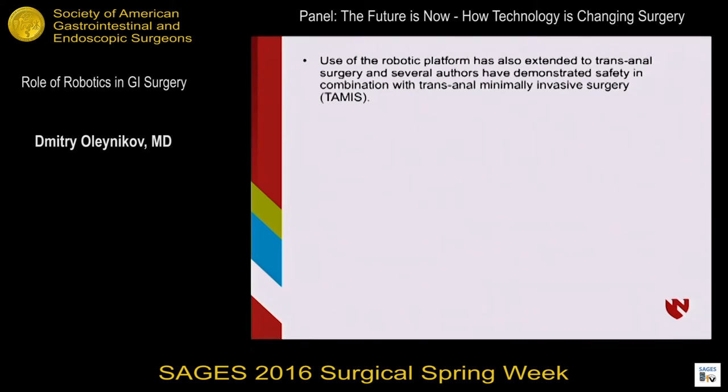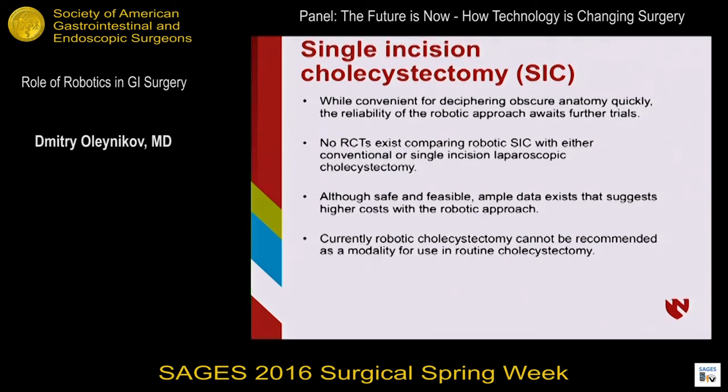The use of robotic platform is also extended to transanal surgery, and several authors have demonstrated safety in combination with transanal minimally invasive surgery, or TAMIS, and I think there may be a role for the new SP system for TATA TME procedures. Single incision cholecystectomy is an area where the robot dabbled for a while, and I can tell you that probably this was not the best use of robotic technology, with increased hernia formation, so I would steer people away from using the robot for single incision cholecystectomy.